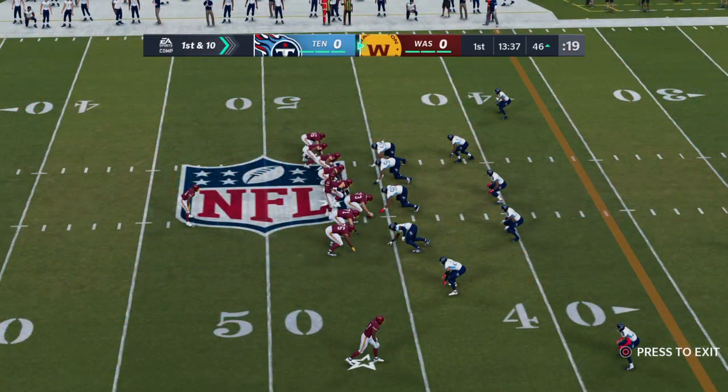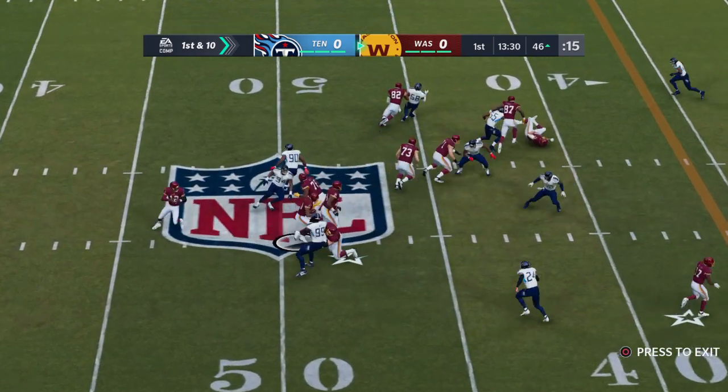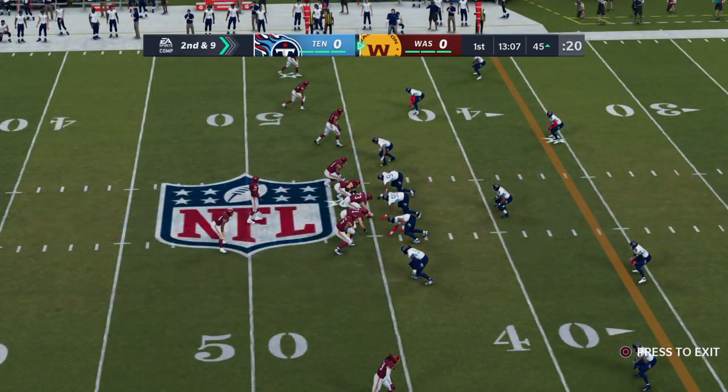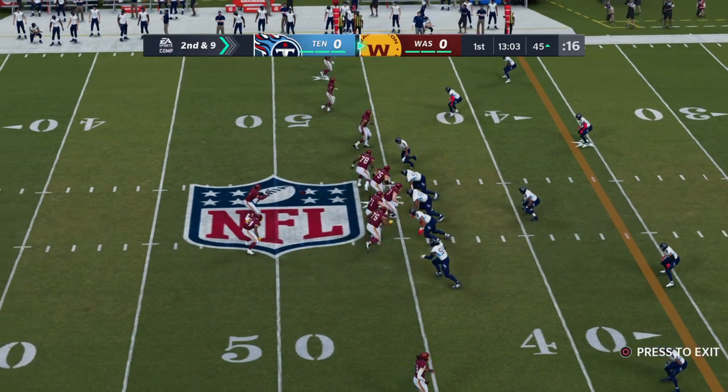So operating from Tennessee territory now. Here's 1st and 10 at the 46. They run the counter. Gibson. And he's going to get this one down near the 45-yard line. Credit him with a 1-yard gain there to make it 2nd and 9.